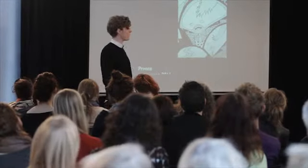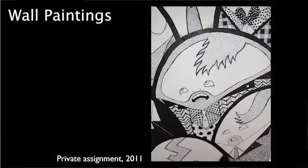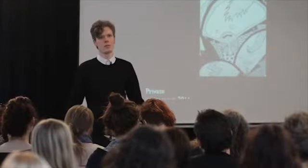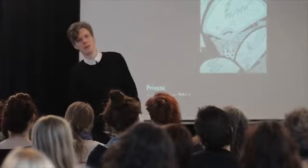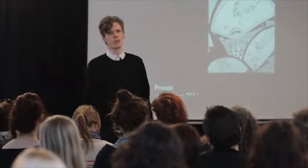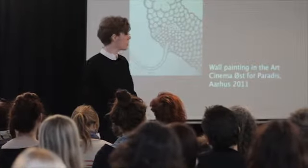Well, the wall paintings are also a part of my job, and it's something I really enjoy doing. It's something I did recently, actually. My first wall painting was in Museum, and I found it quite easy just to scale my things up. So yeah, that's what I did. Let's take the next one.